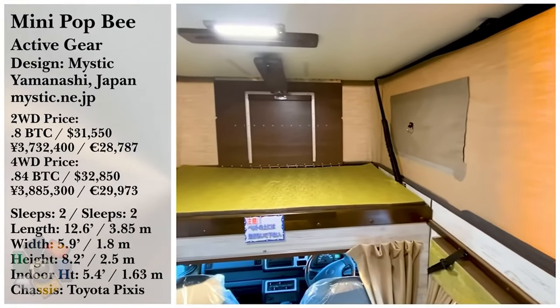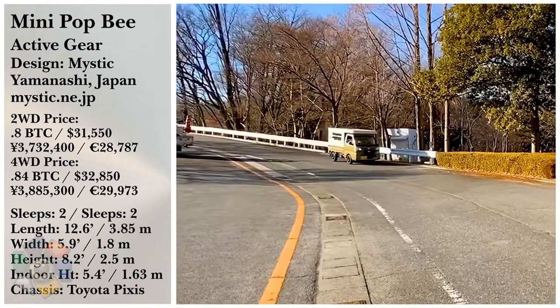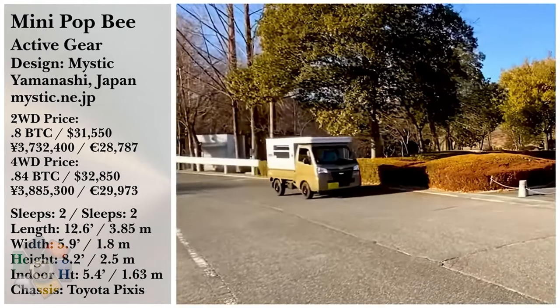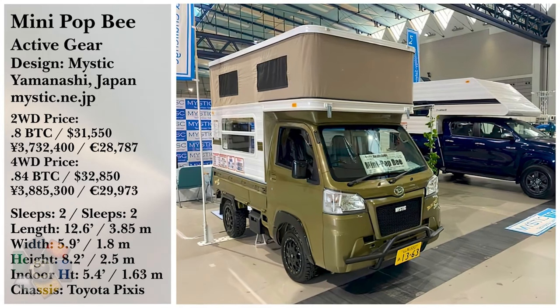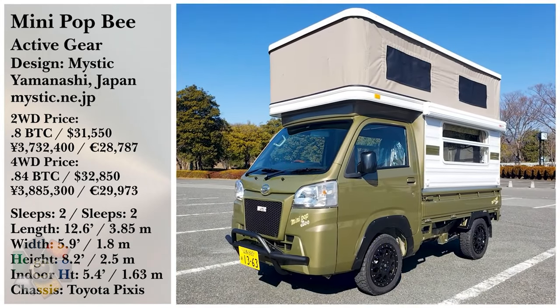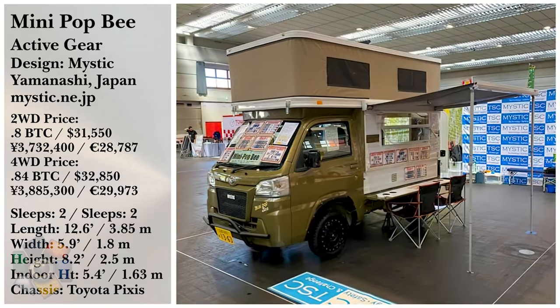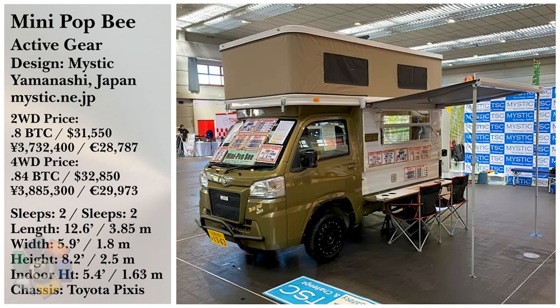Prices for the two-wheel drive Mini Pop B Active Gear start at just 3,732,400 yen, or about $31,550. You'll pay 3,885,300 yen, or about $32,850 on the four-wheel drive option.